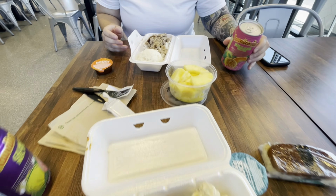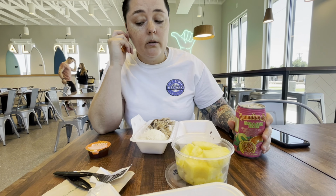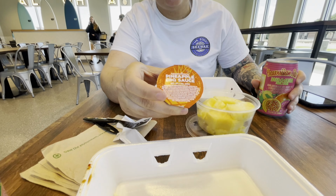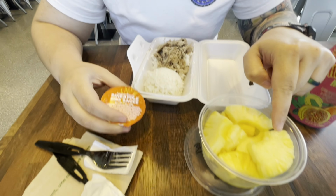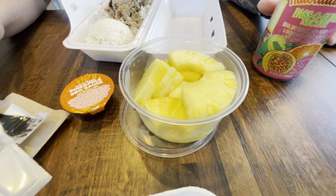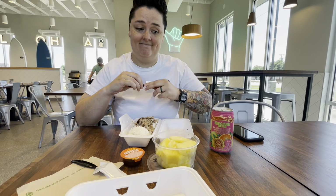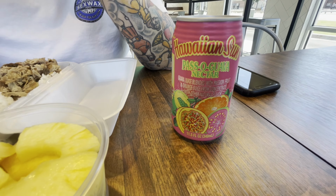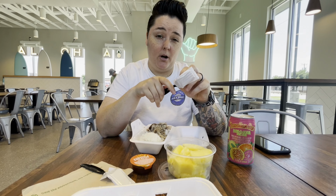Okay, guys, we got our food. What did you get? Luau pork, and it comes with pineapple barbecue sauce. So you want to eat the pork with the sauce and a pineapple. That's how you do it. She got a side of pineapples, not the skewers, so all the pineapple. And then pastel guava nectar, Hawaiian sun. It's almost the fog juice.